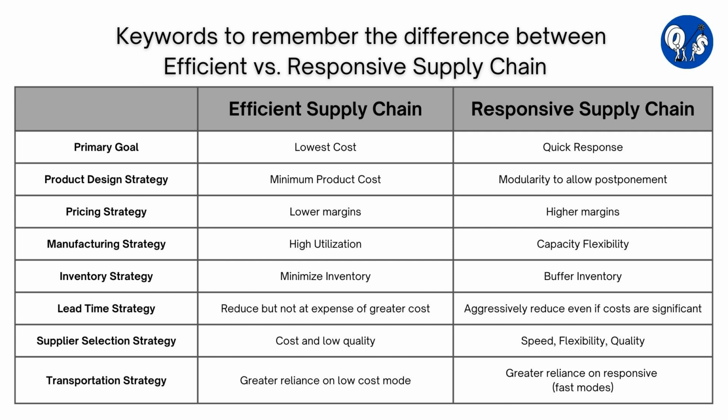Therefore, you can see it on the screen, and let's have a quick review on all the aspects of efficient and responsive supply chain. The primary goal of an efficient supply chain is the lowest cost, whereas the primary goal of the responsive supply chain is quick response. They do not look at the cost.